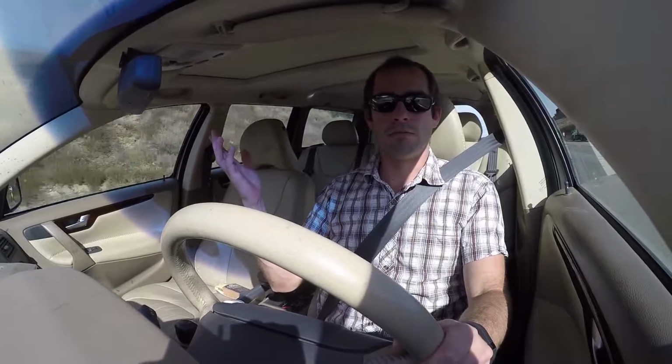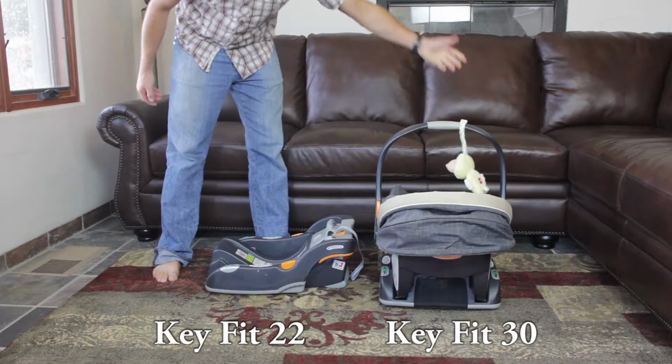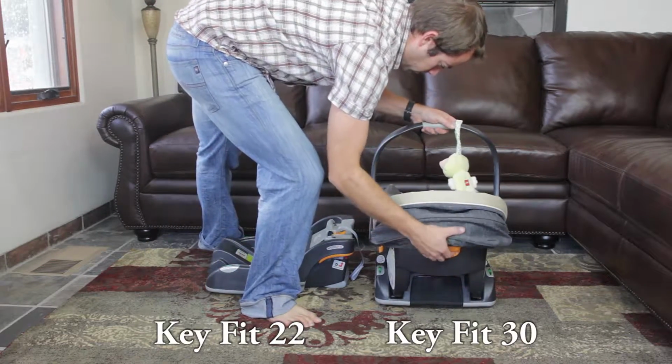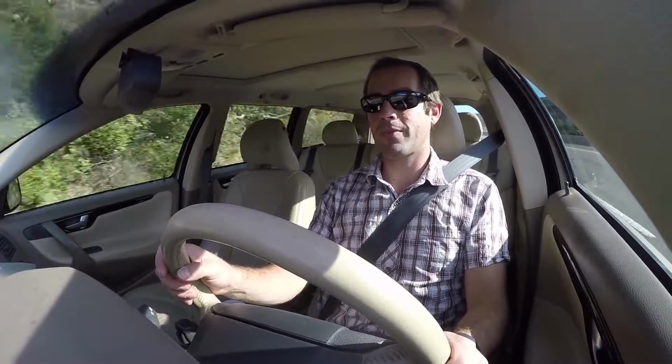Something I learned: the Craigslist Key Fit that we bought was a Key Fit 20 or 22 or something like that. The base is identical to the Key Fit 30. They're interchangeable. They click right into each other. Everything looks the same. The manufacturer number was the same. So I don't know that they might be labeled as a 22 or a 30, but I think they're identical as far as I can tell. Granted, if you were to call the manufacturer, they would say, oh no, it's labeled as the 20, you can only use it with the 20, and I understand that. But for our intent, it's identical.